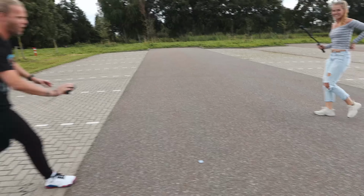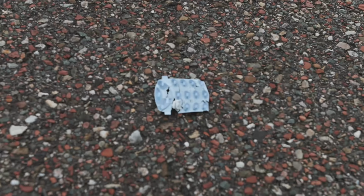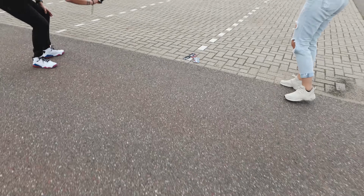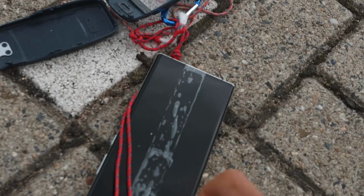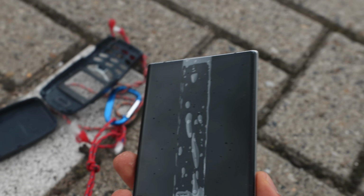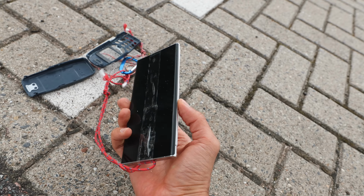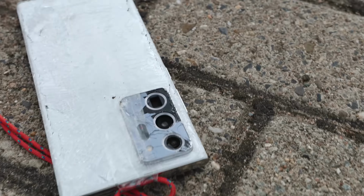Here, both phones landed. You can see the classic Nokia 3310 here is in pieces. Some parts are still over here, and I don't know where is the Note 20. But I think we have here the Samsung Galaxy Note 20 fully intact from the screen, but from the back. Let's check out the back. 3, 2, 1. Whoa! Look at the camera, guys.